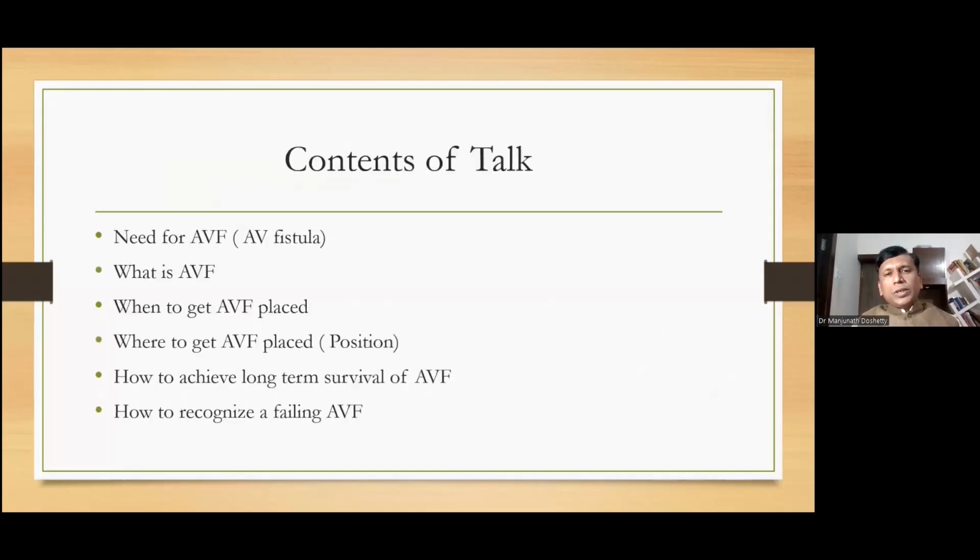So today's talk would be divided into these headings. What is the need for AV fistula? What is AV fistula, that is arteriovenous fistula? When do we get it placed? Where to get it placed? And how do we achieve long-term survival? And how do we recognize that our fistula is getting harmed?